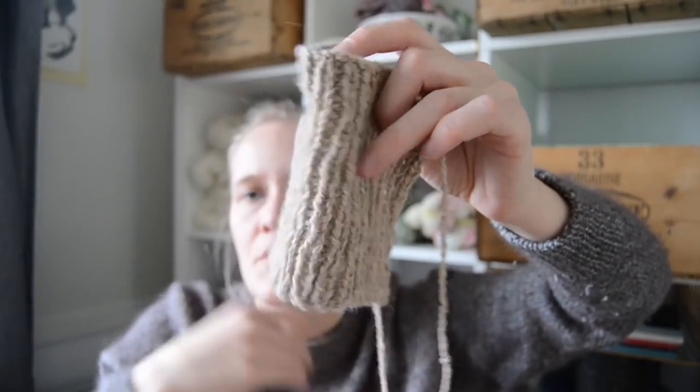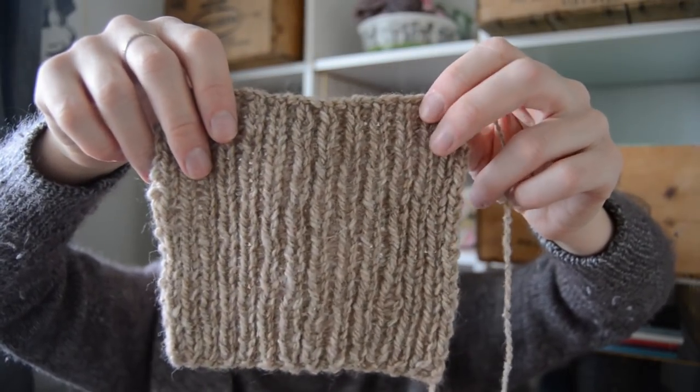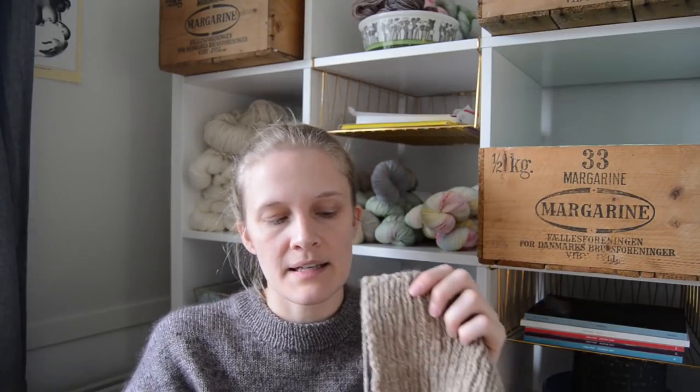It's a little harder to do if you are working with millimeters, but you could just look up online what millimeters is in the US sizes, and you can do it that way. I feel like I tend to forget what size needles I used for the swatches that I make, and that's just annoying when you've made a swatch and it works, and then you are unsure about the needle size, then you have to do another swatch. So, just a little tip.